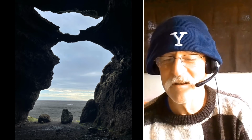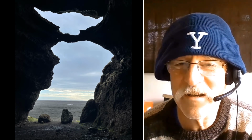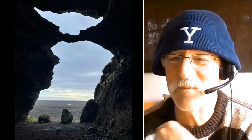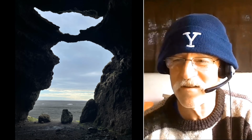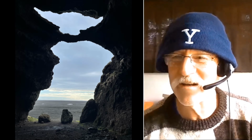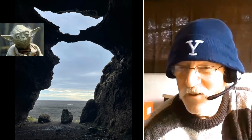So then after the ice cave tour, we went out to the coast, and I don't know if anybody can see anything in this image, but they have a little game you play. You walk in with your back to the entrance to this cave, then everybody turns around together and they say, "What do you see?" And what you're supposed to see is Yoda.